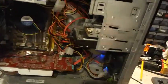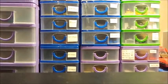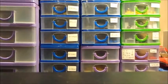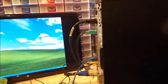And I left the noisy fan on because this will quieten it down a little bit. But I'll put it there just for a moment to get the side panel on. Whoops. It's a bit noisy, but it's doing a good job actually. Right. Okay.